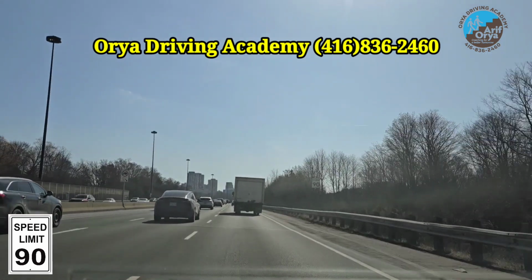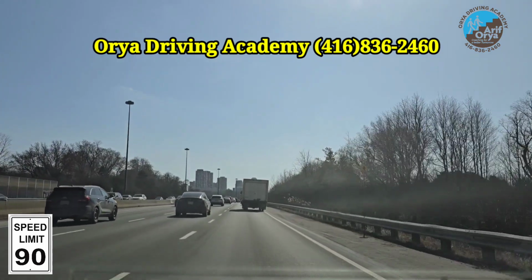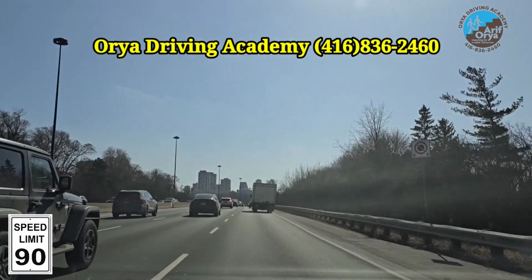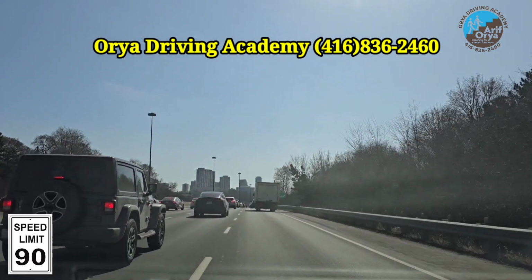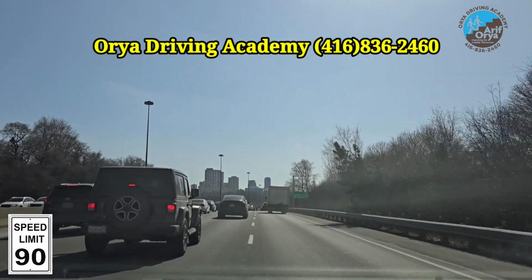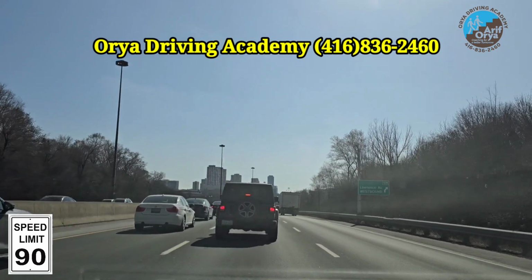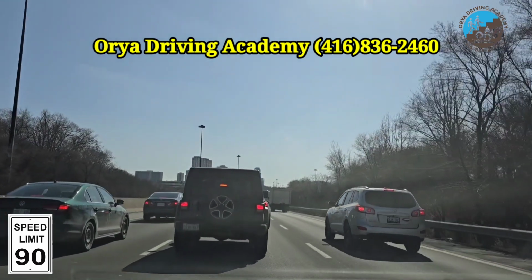So I do have some cars on my left side, so I'm still not safe to change my lane. I'll wait till it's clear. Once it's clear, then I'm going to do mirror, signal, blind spot. Now I have a safe distance, so I can slowly, nice and smoothly change my lane to the left. Here I am, I changed my lane nice and smoothly, and then I will continue on this lane.